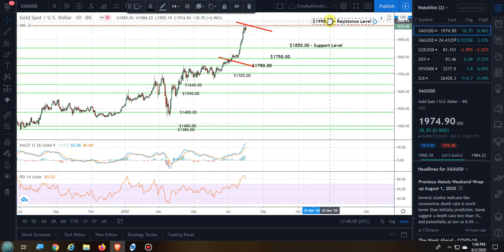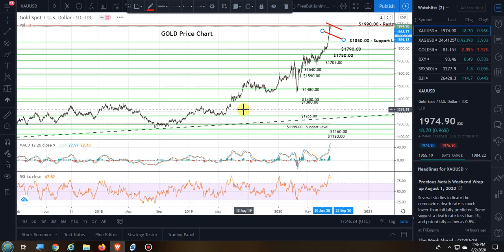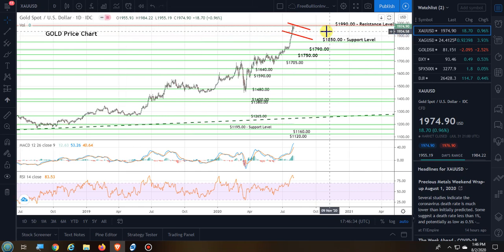Right now, 1990, really 2000, is a resistance level for gold. It did shoot up and stopped at $1,990, which I'm surprised it has reached so far, but it will likely go higher. I'm not going to put a price horizon on gold. One thing to pay attention to: we are seeing a rapid rise, so we may see some sort of fallback in gold. It could even drop down to 1850, but even if it does, it's going to continue moving higher.